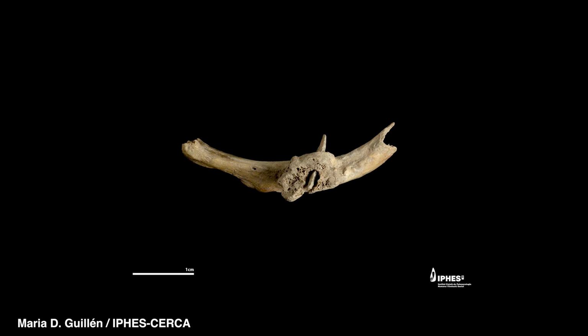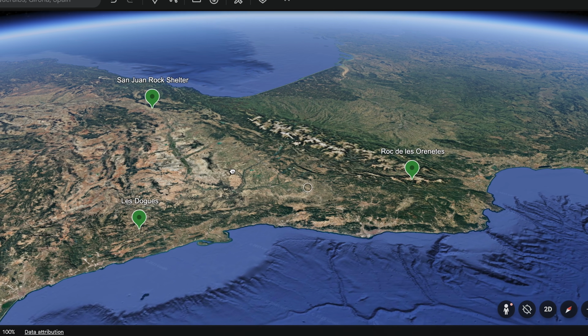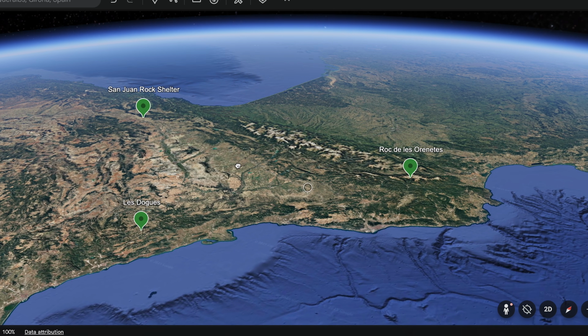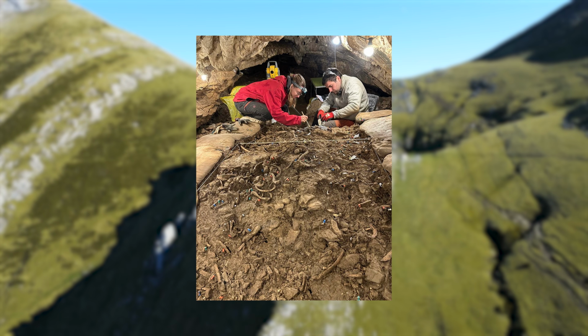This is from the Roc de les Orenetes site in northeastern Spain, slightly younger than the Neolithic period. It's called the Chalcolithic period, where people had developed copper, but still using a lot of stone tools. It's about 4,000 years old. Can you imagine the suffering this person endured? For the rest of their life, every breath, agony. To live with this in a time with no modern medicine is really my worst nightmare.